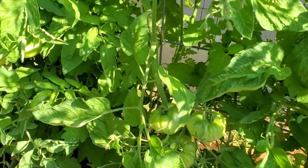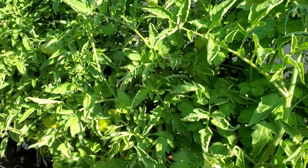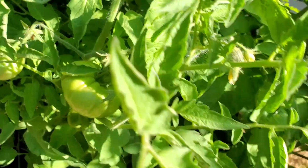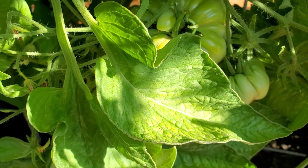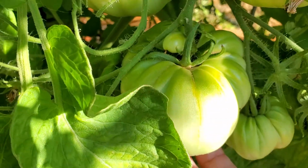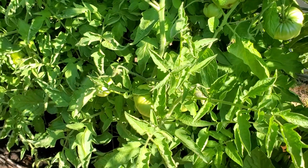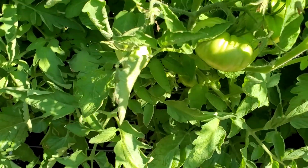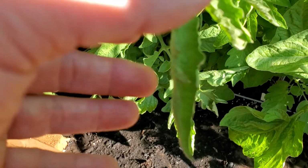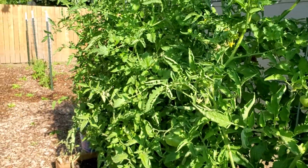And this plant right here, I'm not sure. The leaves are different. It came out of my purple Cherokee plants, which is what these are. But look at these leaves. They're not like my purple Cherokee leaves. And the tomatoes are huge. Look at that. It's gorgeous tomatoes. I just don't know what kind they are. Don't look nothing like my purple Cherokees. The tomatoes are similar. The leaves just aren't. Because these are the leaves of the purple Cherokee. And those are all purple Cherokee.